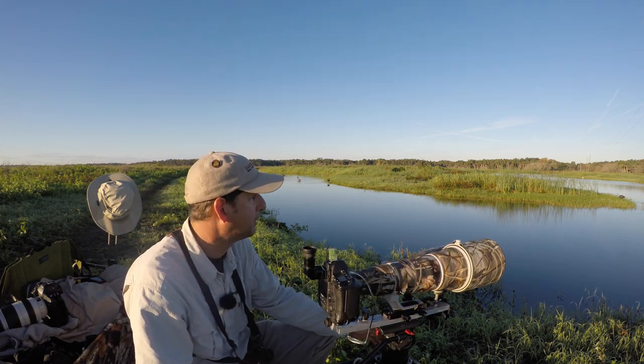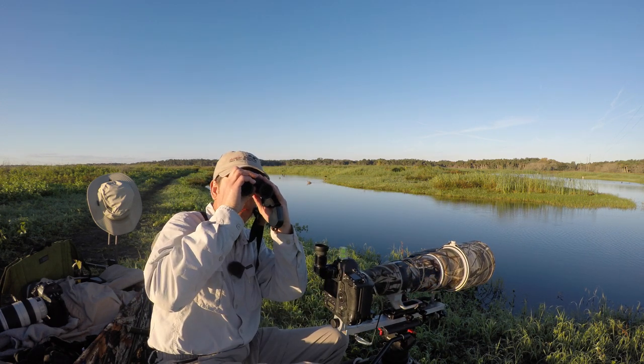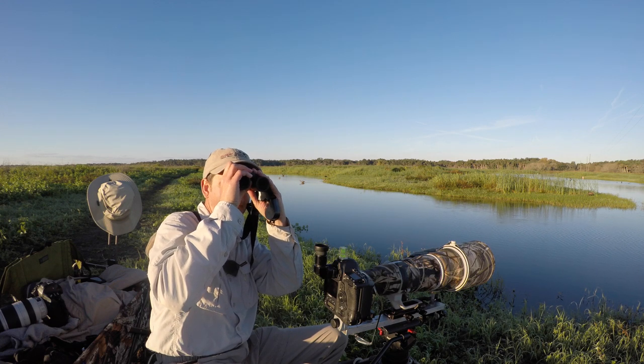Okay, now we got to find some birds. Oh, this limpkin. Oh, he's got something. More limpkins, more blue-winged teal. Good Lord, there's a lot of birds here.